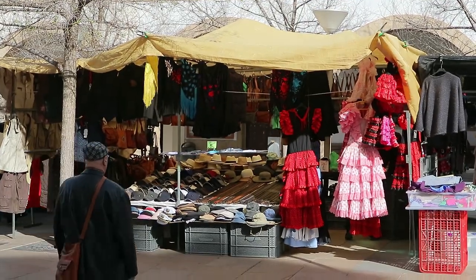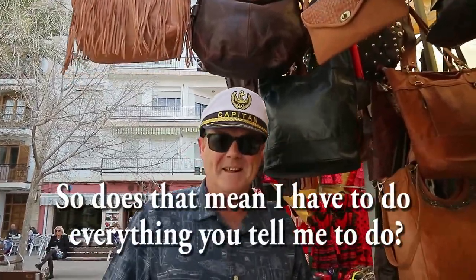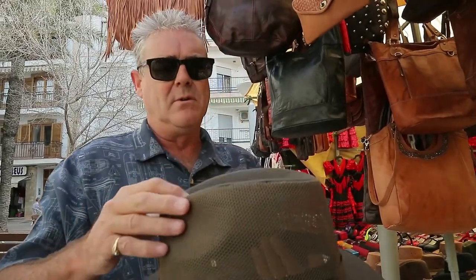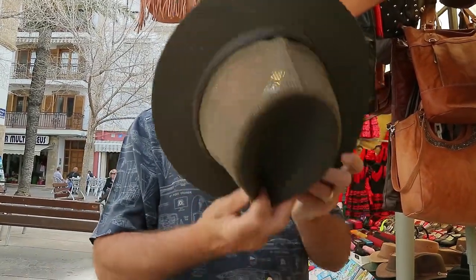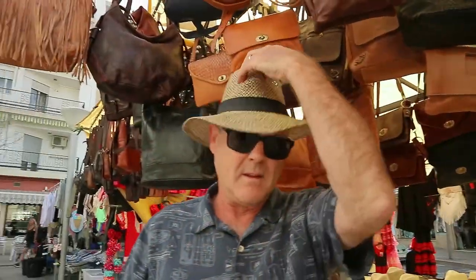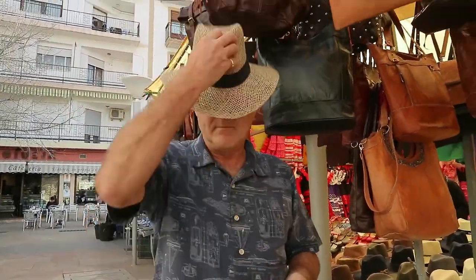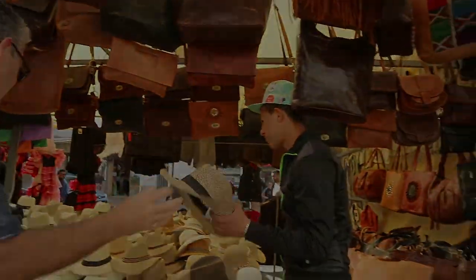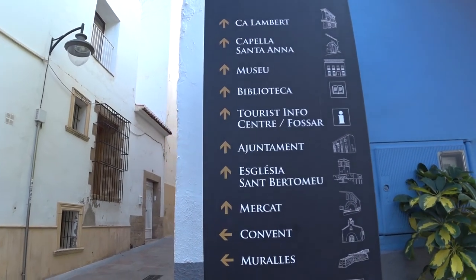Maybe I can finally get my hat in that place over there. Yeah. So does that mean now I have to do everything that I want to do? Yes. Voila. It's got the meshing to keep it cool, but it'll also keep the sun off you. Yeah. Might be a bit big, I don't know. No? Looks more like an Indiana Jones kind of thing, doesn't it? Yeah, I kind of like that, really. Okay. So I'm going to buy this one. Yep. Okay, this one. After Baz bought his hats, we decided to check out some more of Javea Old Town.